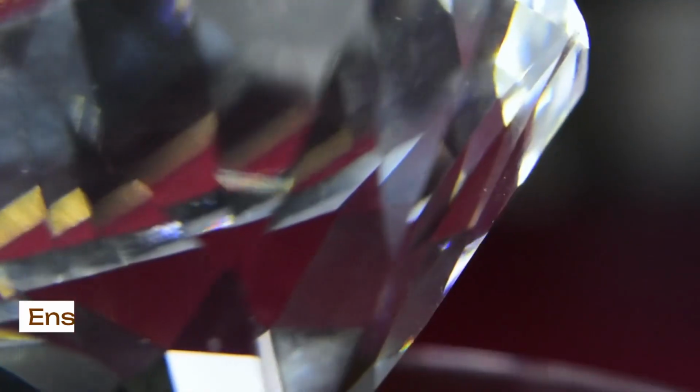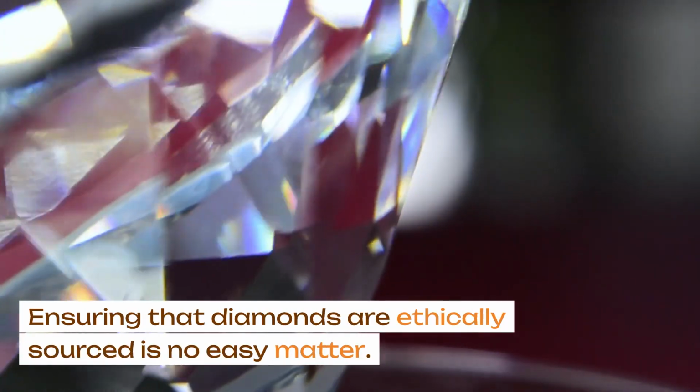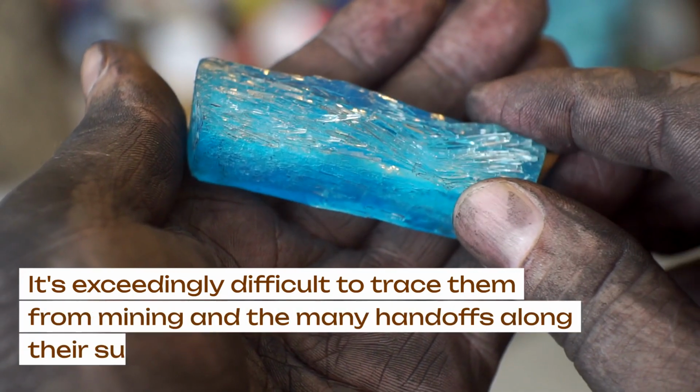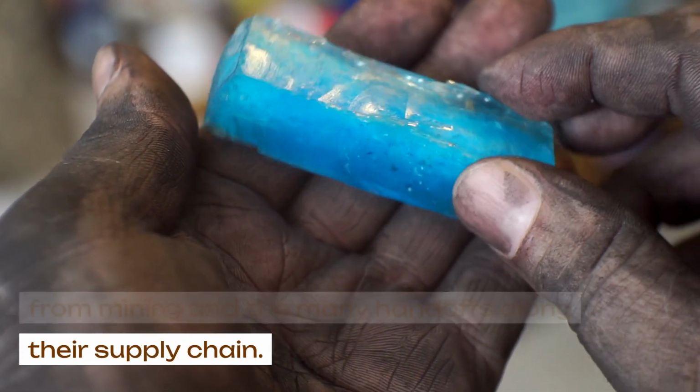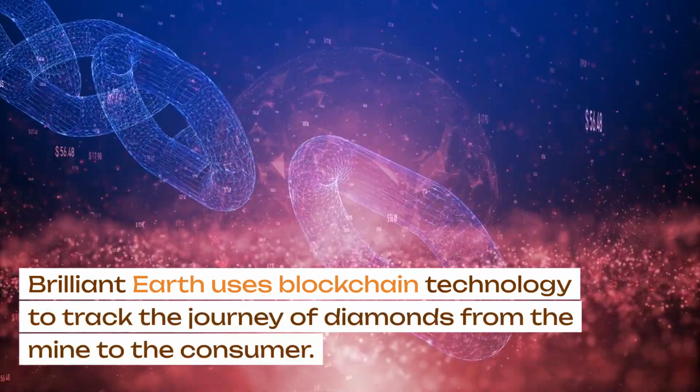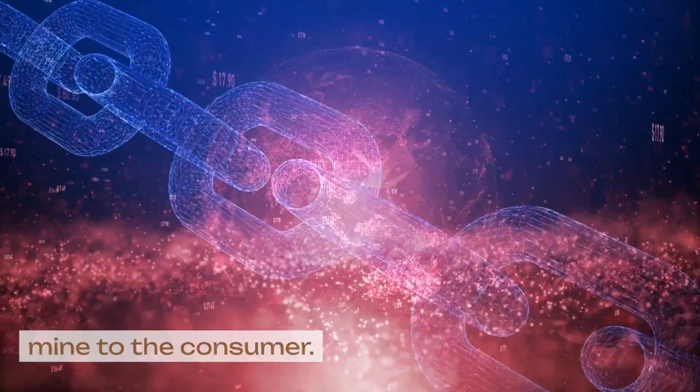Brilliant Earth. Ensuring that diamonds are ethically sourced is no easy matter. It's exceedingly difficult to trace them from mining and the many handoffs along their supply chain. Brilliant Earth uses blockchain technology to track the journey of diamonds from the mine to the consumer.